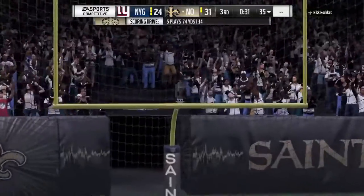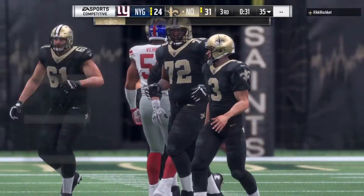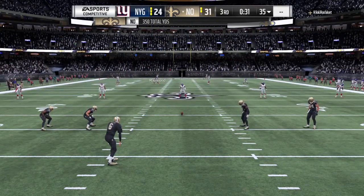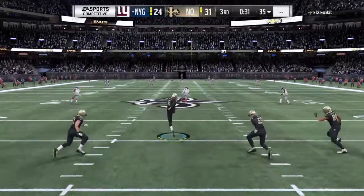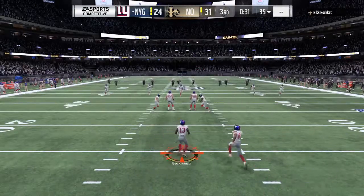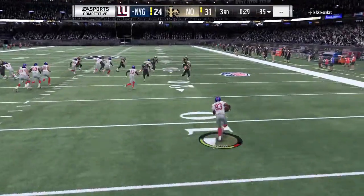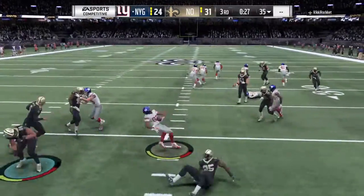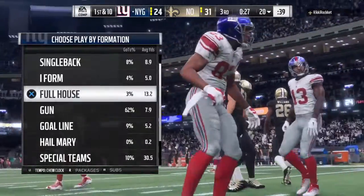And he's got it up and through. Morstead, the punter, out to kick it off. This is taken just shy of the 10 here. And his guys are going to start their drive right at the 20-yard line.